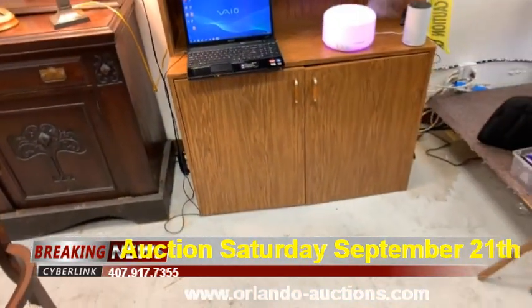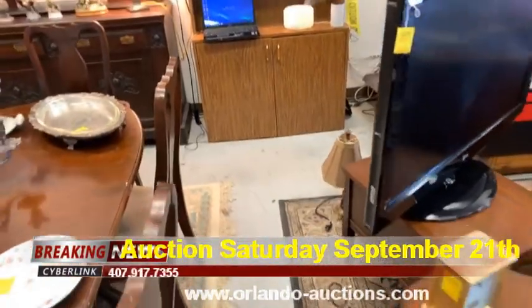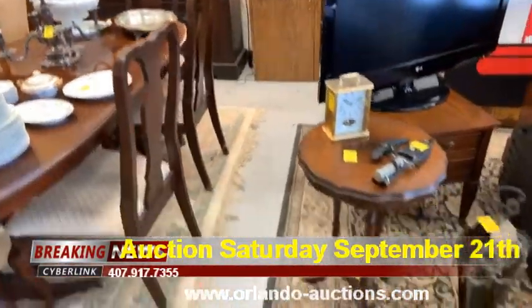No, our diffuser does not go, but we can sell you one. We also stock essential oils at the gym, so talk to us about that if you're interested, guys.